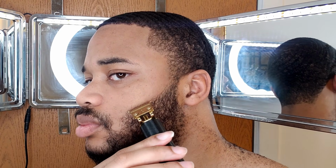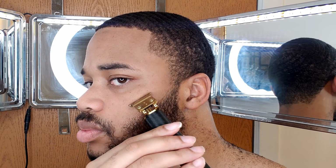Going in with my curve looking nice. Going back in with my beard from the bottom to the top. As you can see, the hairs are coming off. Still going back in with my line. My line is coming together.